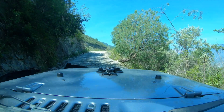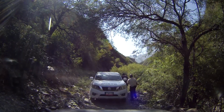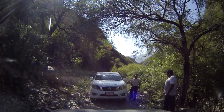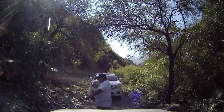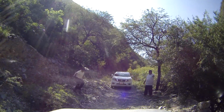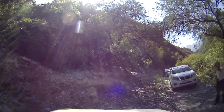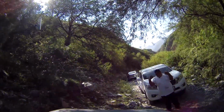I'm gonna move. You want me to scare it? No. Ay, ay. A little bit of a problem. Single road traffic coming down. Put in for low. Okay, into these bushes. It's gonna scratch. I can run over the bushes. Okay. Yeah, well, I feel like in Six Flags right now. Welcome to Six Flags!